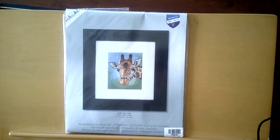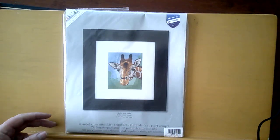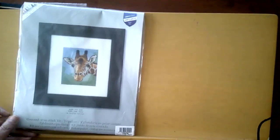This is a kit called Giraffe. It's from a company whose name I cannot pronounce. Vervaco, something, I think. They're out of Belgium. And I love giraffes. They have others in this series that are similar animals. It just tells us on the front that it's counted cross stitch. I don't see a count being mentioned. Yes, country of origin is Belgium.